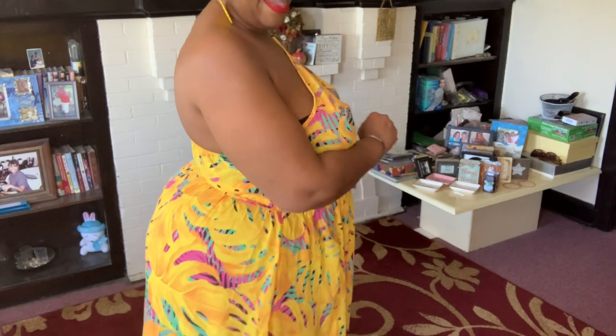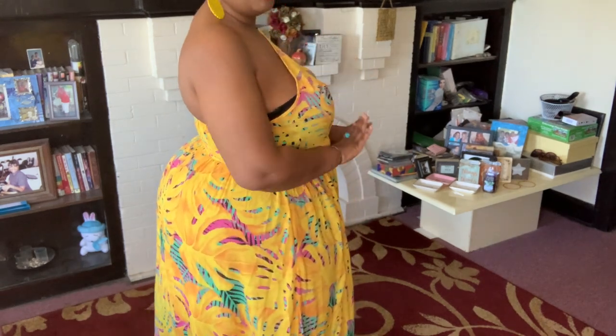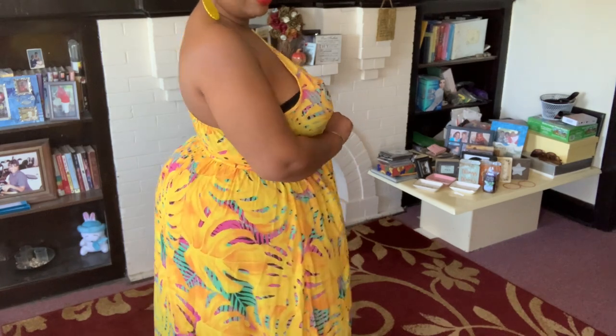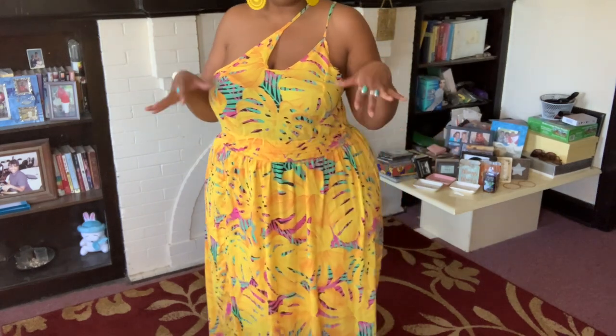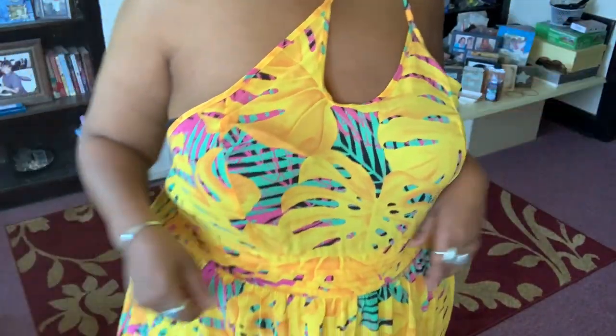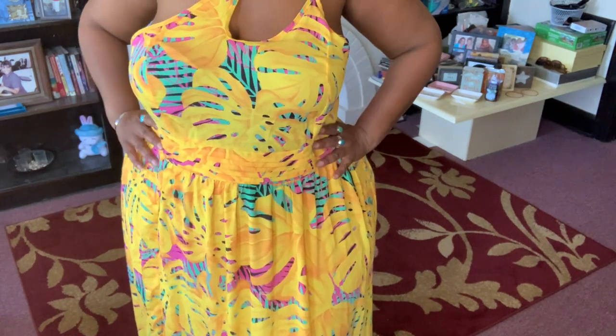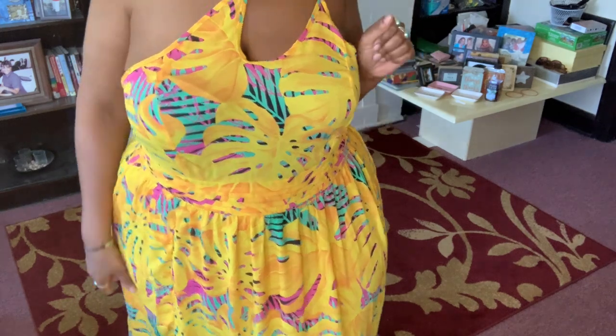So here you have this dress that is so versatile. You know you can wear any type of accessory with this because look at the colors in here. This yellow and all of these different colors. Girl. And then right here, I'm gonna bring the camera down just a little bit. Stick with me. Right here, you got this crepey part of a band that goes all the way around.